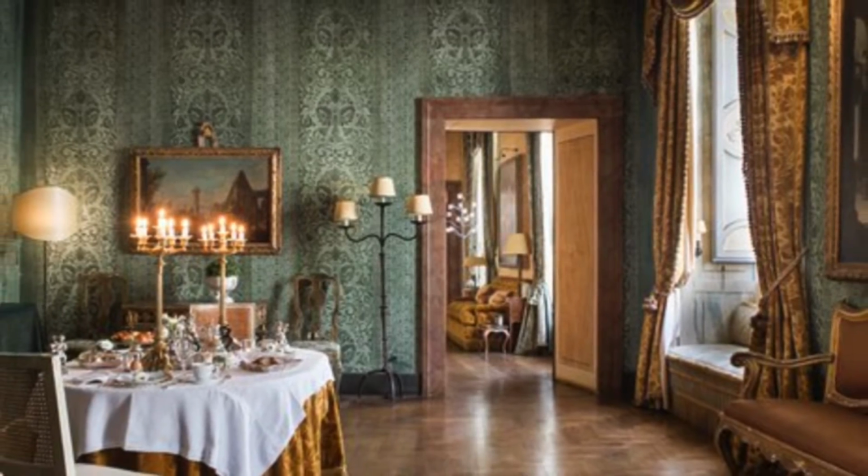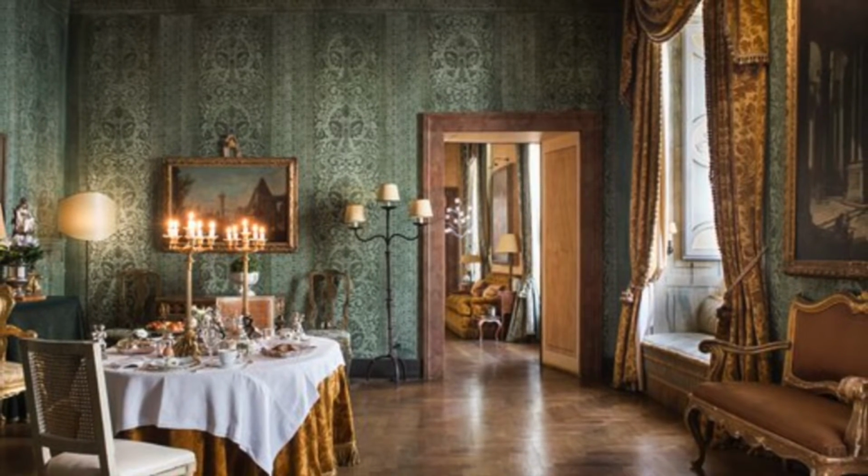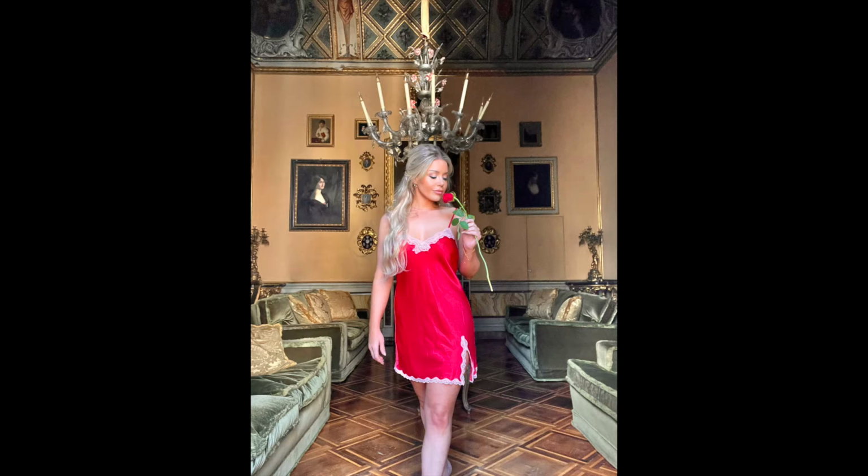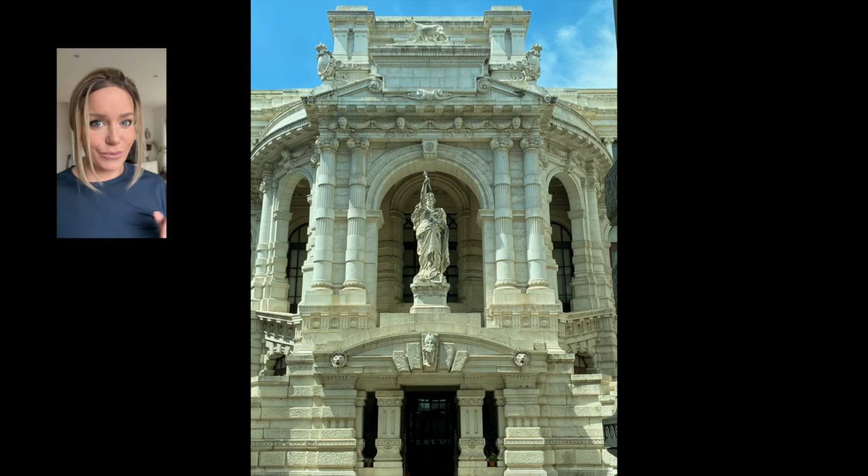And you can also get some amazing shots if you're a content creator or need a photo shoot venue. I mean, here are like some I took, and I'm completely amateur, so I know you'll probably do a much better job than I will.